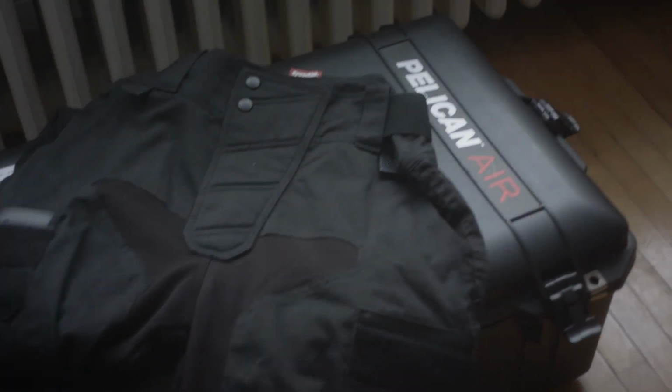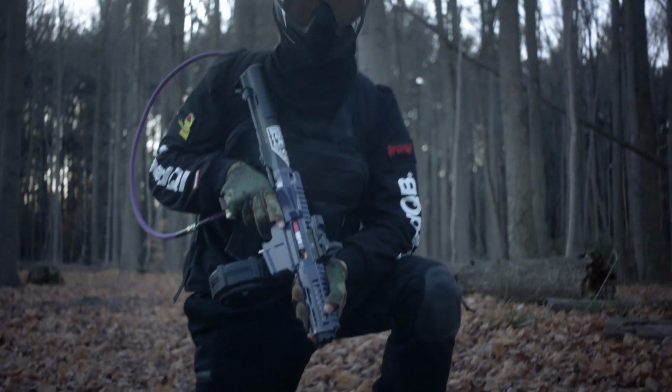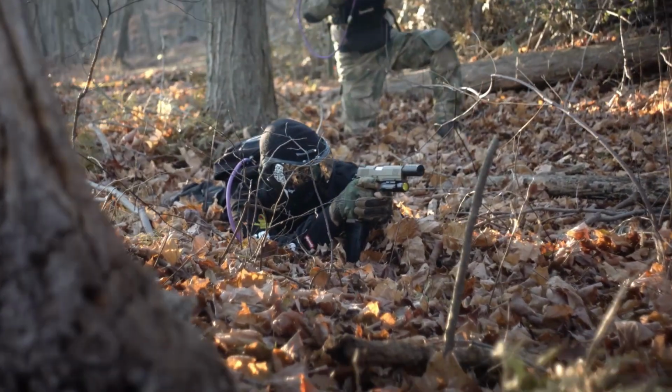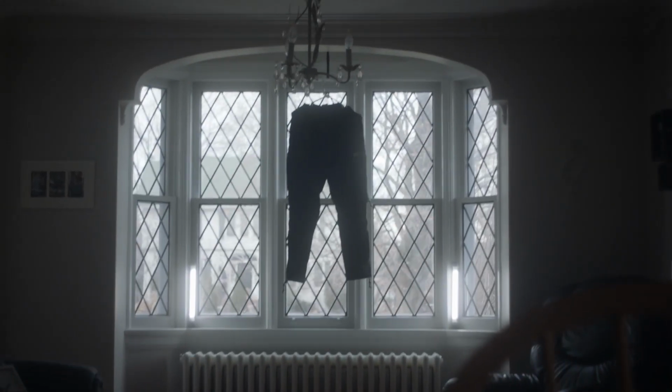Next up, we have the SpeakUB Pants. Might seem like a weird one, but bear with me. These are the most fantastic pants that I've ever worn in my entire life, let alone for airsoft. They are built so well, and I know a lot of people complain about the price, I get it, but man, are they worth it. When you are wearing them, you feel like you are wearing the Gucci of airsoft pants.